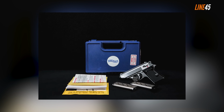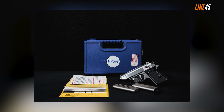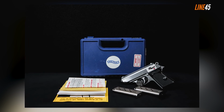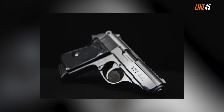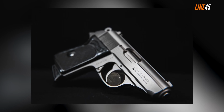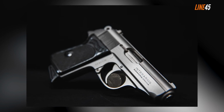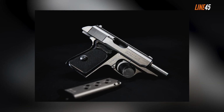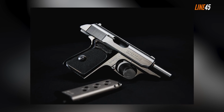Walther introduced the PPK chambered in 32 ACP in the latter part of 2024. It's still an extremely compact pistol, with a length of only 6 inches. Though the gun is new, it still maintains the classic design, which is clear with the Ohm roll marks. Notable is that the Fort Smith roll marks are on the other side of the slide. Overall, this gun is sexy.